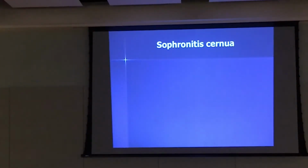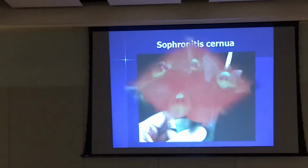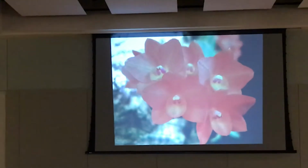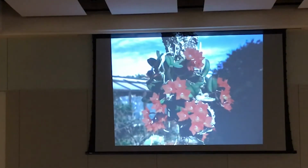This is one that I have in a pot, but they also grow very well mounted, as we'll see next. They can be up to 9 flowers on a single growth. The flowers are only about 1 inch across. Here's a particularly nice, full-shaped one, and I've been using this in breeding a lot of mini cats now. This is one that's grown on a piece of cork log.